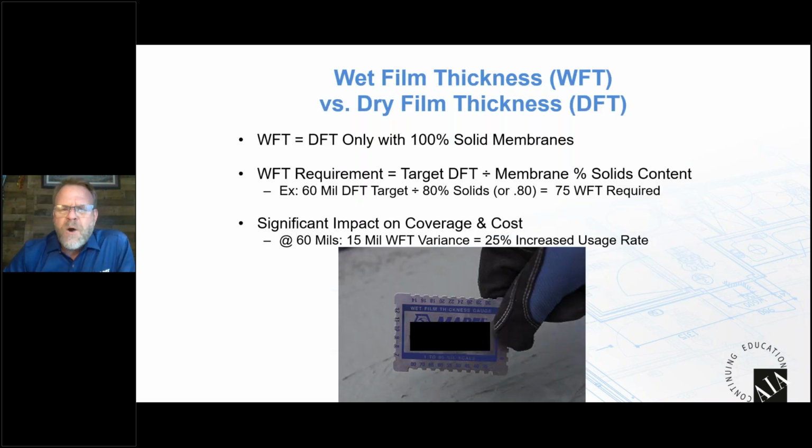So let's talk a minute about wet film thickness versus dry film thickness. What is that and how does it matter? If you're trying to determine what your wet film thickness should be, in other words, how thick do you need to apply the waterproofing wet? Basically, you can see here, you just divide the final dry mil thickness by the solids percentage of the waterproofing product to get the wet mil thickness.